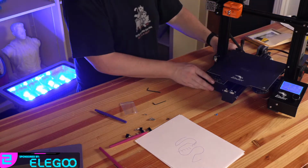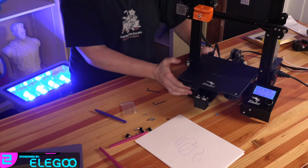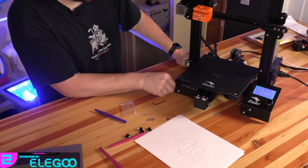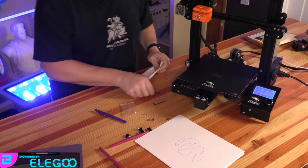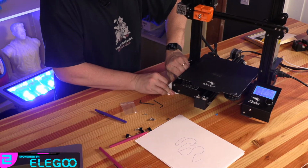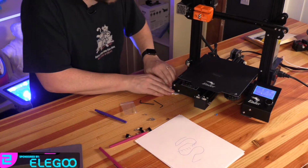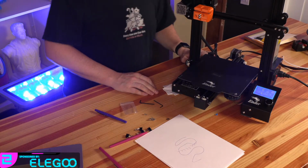Maybe. How's this view? This view should be good, right? Obviously, my table's not very flat. There we go. Awesome.